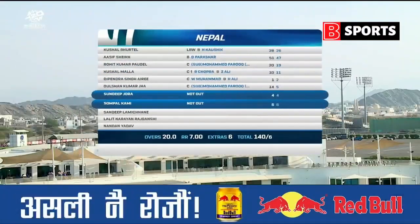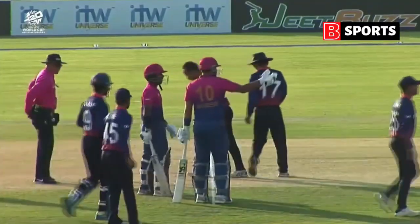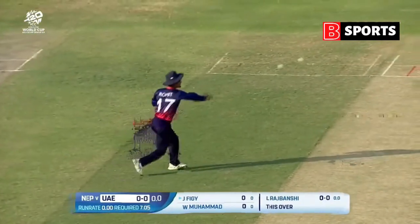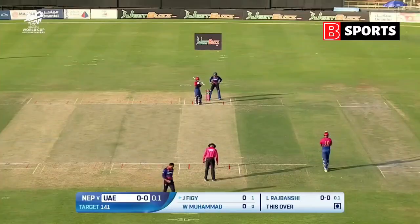Nepal will have to be satisfied. Up against Basil Hamid and Alishan Sharafu, both top order batters. We're not sure whether or not... Anil, the former Nepal captain, to guide you through every ball of the chase. It's 141 that the UAE will require to win, and Paresh, I think it's right on a knife edge. UAE probably slight favourites.